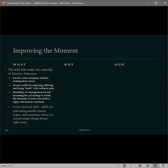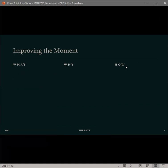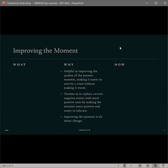So we all have our crises and we all need to survive, right? And under the umbrella of distress tolerance, which are skills that we tend to learn, sometimes on our own, sometimes from trauma, for tolerating painful events and urges and emotions when you cannot make things better right away. So then we kind of get into the why of improving the moment.